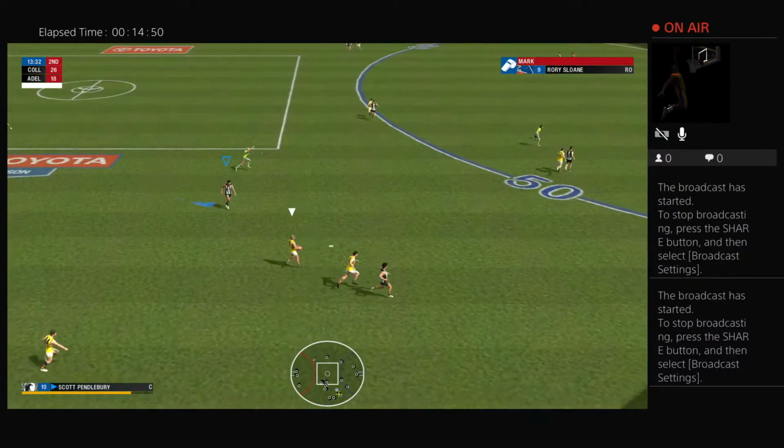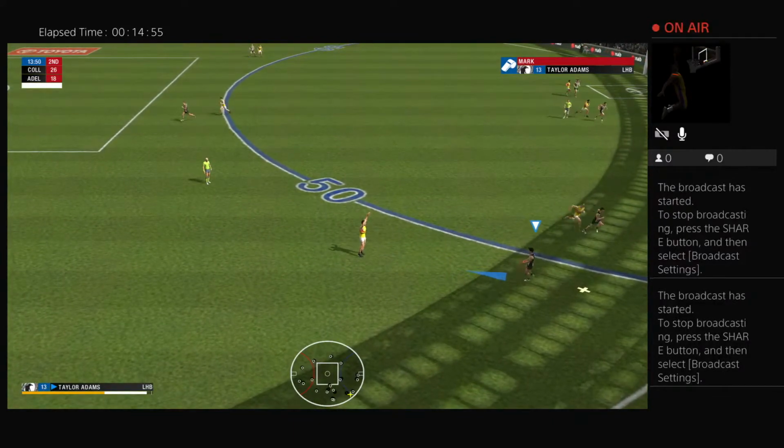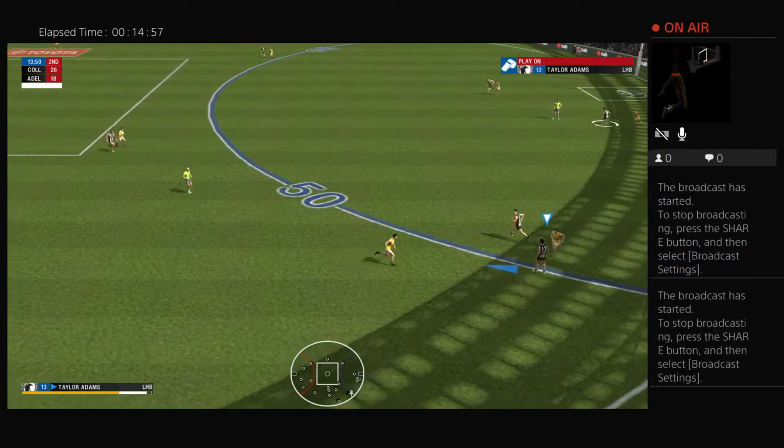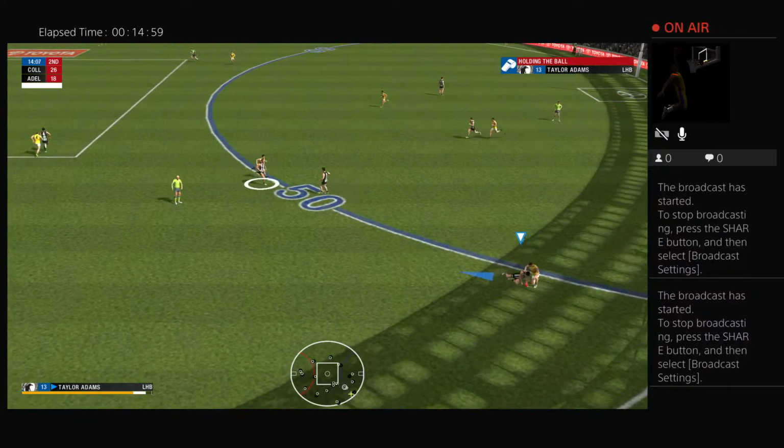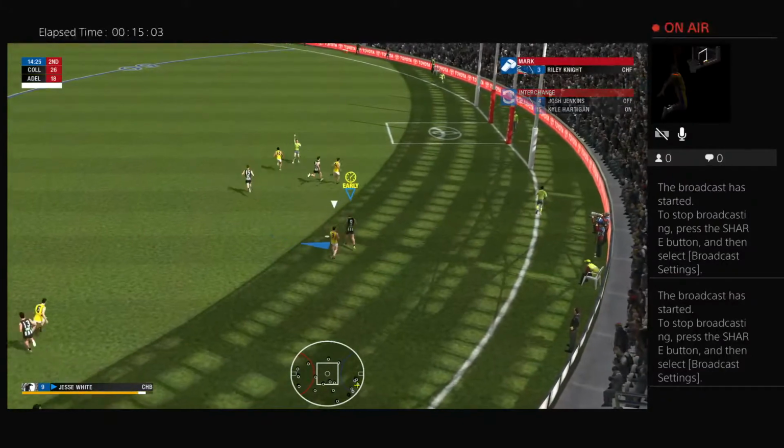He takes an uncontested mark. Sloan is the heart and soul of this footy club. I don't think he'll be going anywhere anytime soon. Adams plays on with it. Lynch has him for holding the ball. He slams that on the boot. He gets the upper hand.